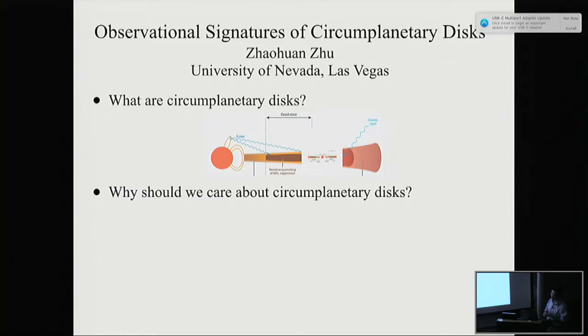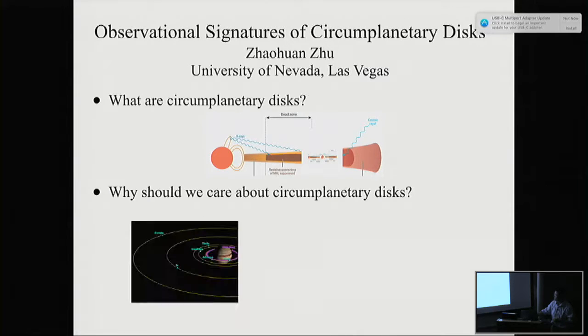So why should we care about these tiny disks? This sounds not dynamically important. But as we heard, Cassini has a grand finale today or tomorrow, plunging into Saturn. It has spent years studying Saturn and all the moons of Saturn. Moons are a prime target for our search for life. So a moon is not just a moon; it's where we could find life in the future. All these moons form in this tiny disk around a planet. These are circumplanetary disks, so they are important for moon formation.